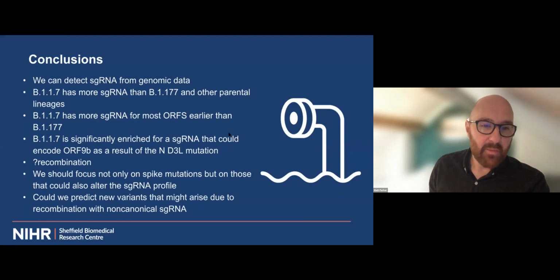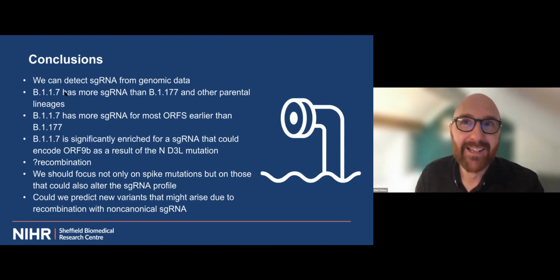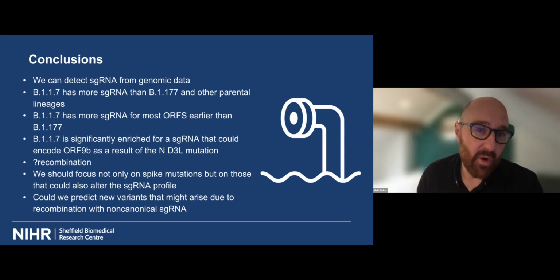So that's it. I hope you've enjoyed the journey through subgenomic RNA as much as I have learning about subgenomic RNA, because I'd never heard of subgenomic RNA before last spring. But I hope I've shown you that we can detect subgenomic RNA from genomic sequencing data, and that B.1.1.7 virus has more subgenomic RNA than previous lineages.